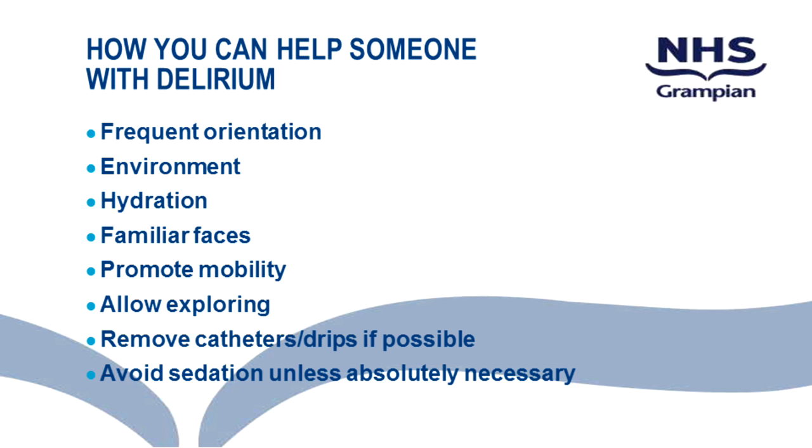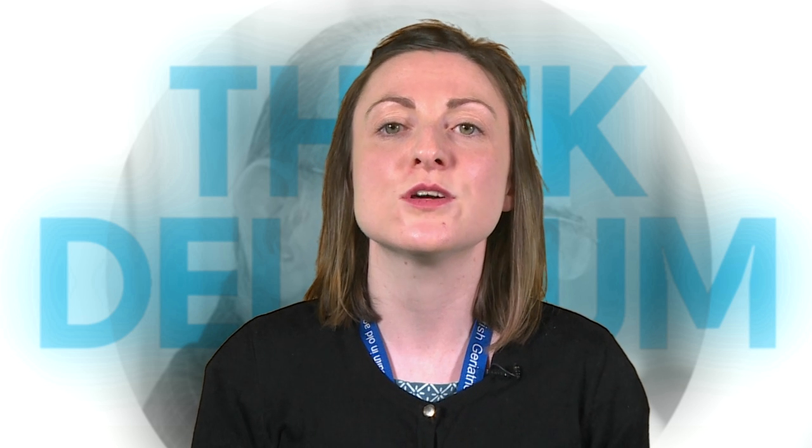Giving sedation can prolong delirium and makes people more likely to develop healthcare-associated problems such as falls. This should be avoided unless they are a risk to themselves or others, or are very distressed, which hasn't settled with the measures on the slide.